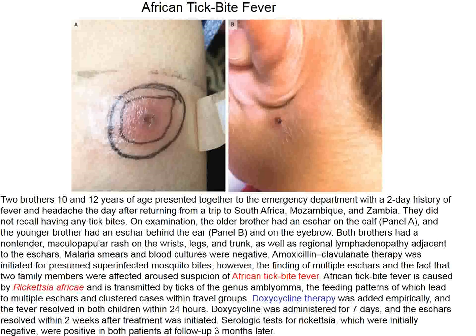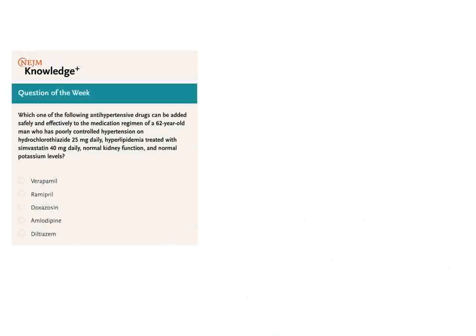Then there's this small patient in the New England Journal that shows up after a trip to Africa with these eschars. And I would probably also interpret these as possibly some sort of infected insect bites, but a closer look at them, this is typical for what is called African tick bite fever. This is actually a rickettsial disease. Apparently not as systemic as Rocky Mountain spotted fever, which is caused by tick bites in the United States, but with doxycycline, this condition improves.